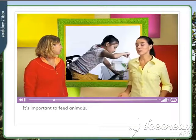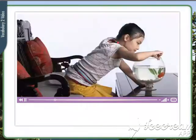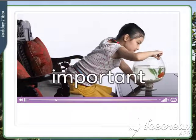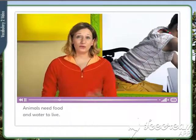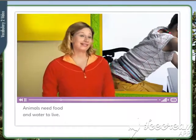Important. It's important to feed animals. It is important to feed animals. Animals need food and water to live.